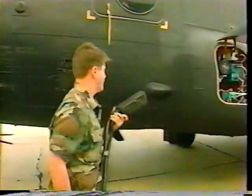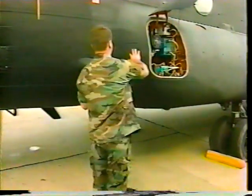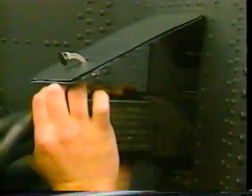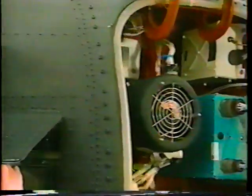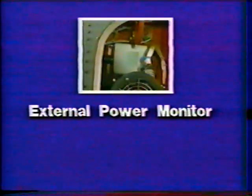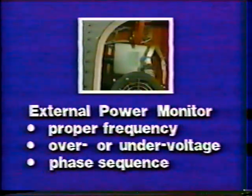If it's impossible or impractical to start the engines or the APU, you can still get AC power to the aircraft. There is an external power receptacle in front of the left electrical compartment. It is connected to the external power monitor inside the left electrical compartment. This device monitors the incoming power for proper frequency, over or under voltage, and phase sequence.